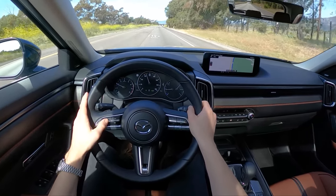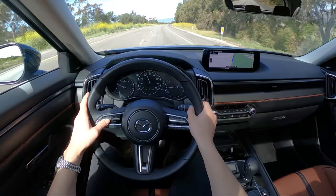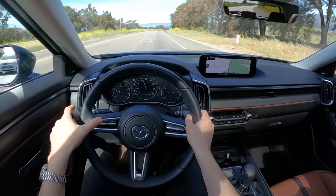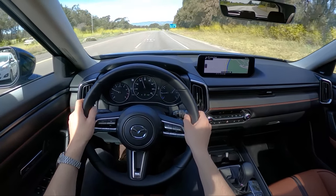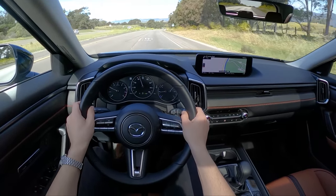One complaint that I do have about the steering wheel buttons is it sometimes is a little bit easy to accidentally mute the audio. You're trying to maybe raise the volume slightly, and you can press in on that button, and it's not the clearest differentiation between press in and press up sometimes.